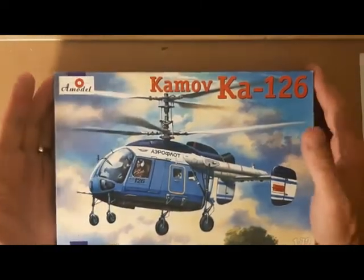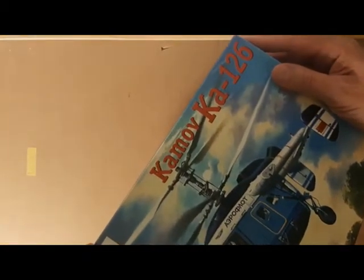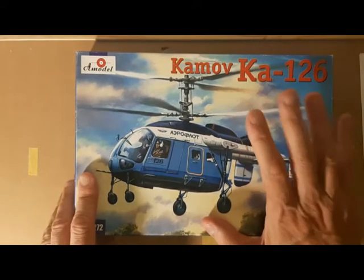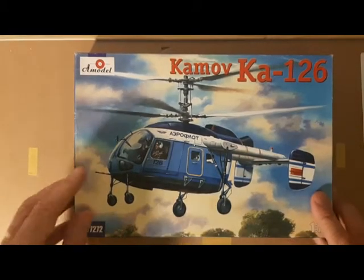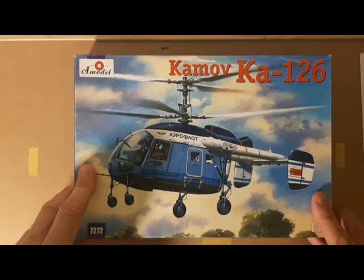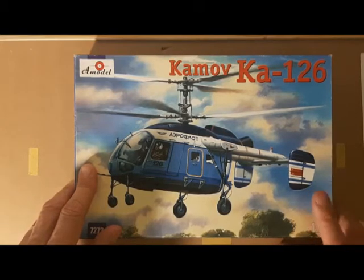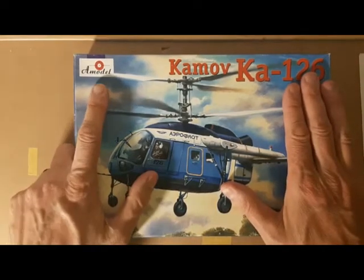So A Model ref 7272. I know this kit is still available if you look on Hannants and places like that. So it's not in the rocking horse droppings category, or as rare as that. You can still get this kit if you want to build it. You'll find this a lot easier than finding any models of the Kamov 26, which is a bit sad really, but anyway. So the Kamov Ka-126 by good old A Model.